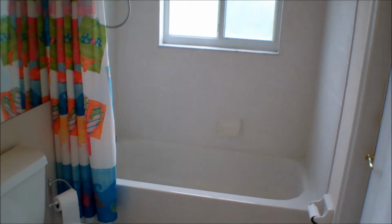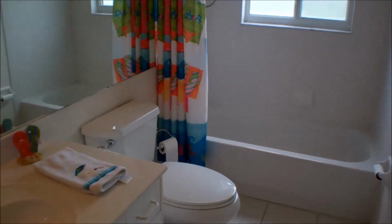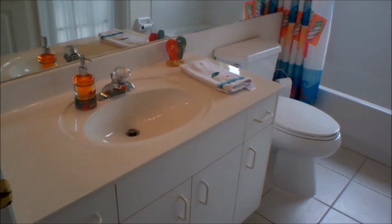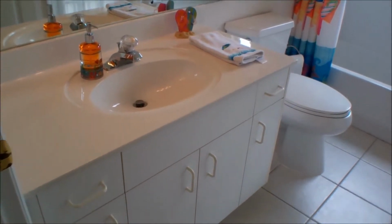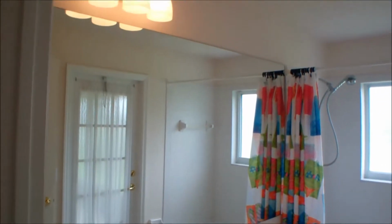Of course, we have a tub with a shower. The cultured marble vanity that matches the master bathroom. And then just beyond that, we have the two non-master bedrooms.